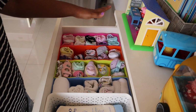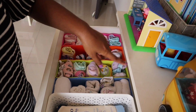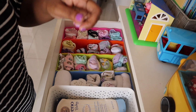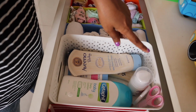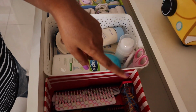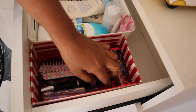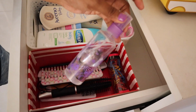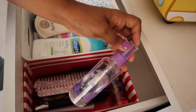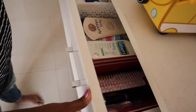So in here I have her undergarments, her socks, and this is some of her washcloths, and here I have her lotion, face cream, also her nail clipper. So in here I have her hair accessories, her comb, hairspray. So it's basically just water. I don't use any chemicals on her yet. This is some rubber bands. Yeah, that's all for this drawer.